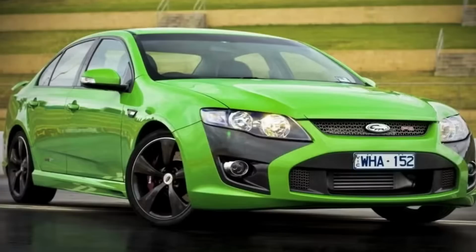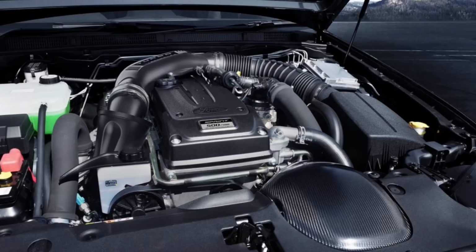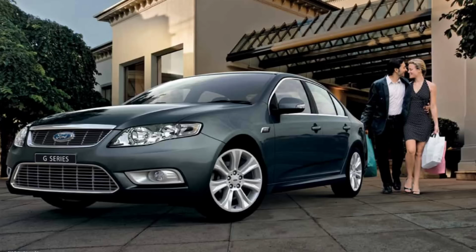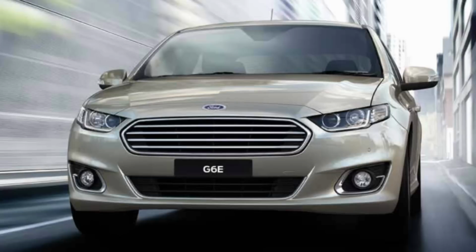During the FG series, FPV ceased to operate as a business, and this also carried through to FGX, where all Falcon derivative models, including the performance models, were all made in-house at Ford at Broadmeadows. The G6, which had been introduced at FG series in 2008 to replace the Fairmont badge, was discontinued, as was the XR8 in the utility version. So only the G6E was available in the sedans.